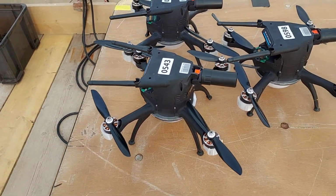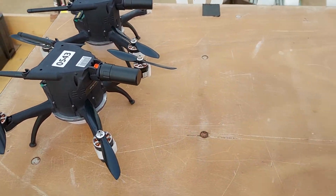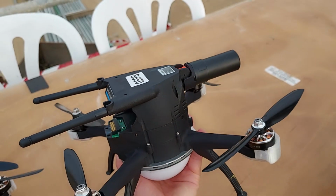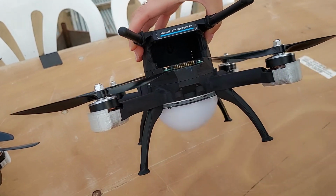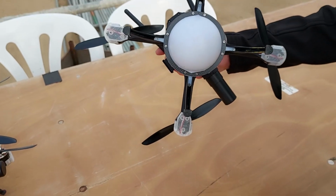We can go around quite quickly if we need to. So yeah, these are them, and they're really light. Really light. Oh, wow. I've never actually held a drone before. Yeah, it's really light in comparison. A battery gets put into this little section here, and then this is their LED light, which they can control and make any colour that they want.